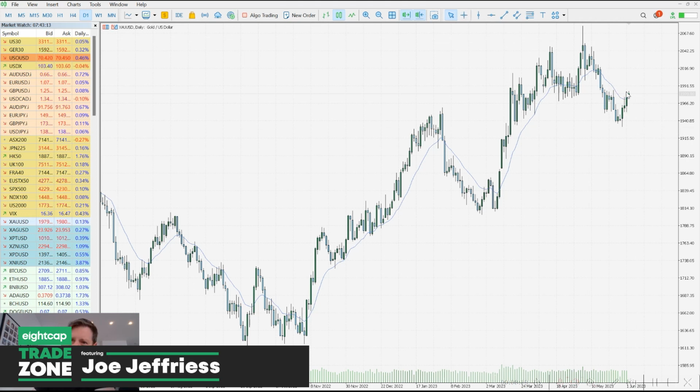There's a bit of a trend break here, so even a minor pullback followed up by a higher low and a new push, we'd like to see this area broken, and then we'll look for the possibility of this trend continuing and this overall trend continuing.